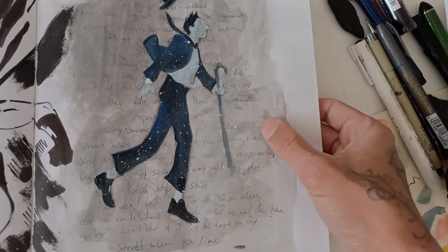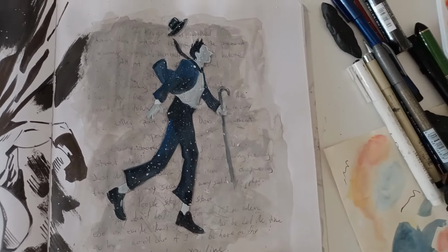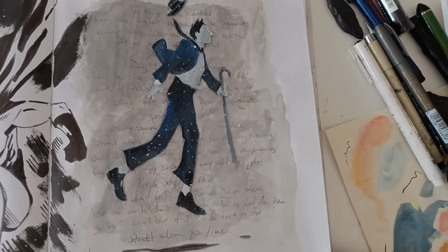So I picked the song On the Street Where You Live, or The Street Where You Live. I'm not sure exactly what it's called, but it's an old song.